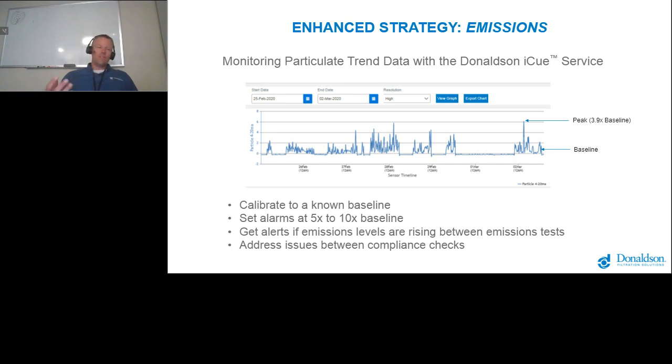Again, if you're exhausting inside and you have that type of incident, now you're pushing dirty air into your factory. If you're exhausting outside, now you're pushing dirty air and potentially polluting the environment. So monitoring that in real time is exceptionally important.